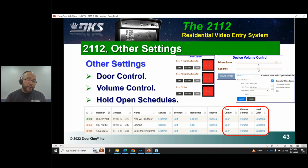Also, something different, volume control. There are no potentiometers on the board to increase or decrease the mic and speaker volume like we do on our other systems. You have to come on the website and increase or decrease the mic and speaker volume from the volume control window. Okay. And then, traditional hold open schedules. There's a hold open schedule page for that.